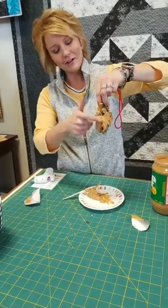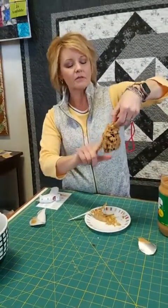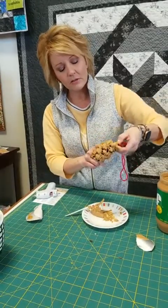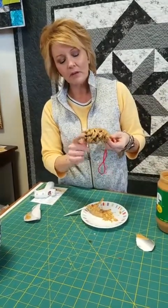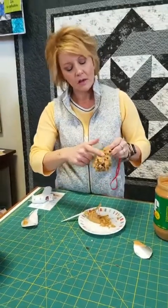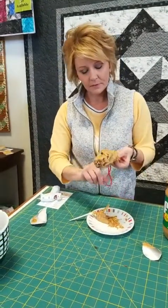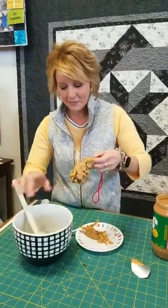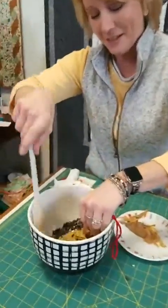It doesn't look very pretty now. I'm going to use my finger because it works much better than a fork. Should have thought ahead a little better, but that's okay. So I'm just getting my pine cone pretty coated with the peanut butter. And I didn't bring a napkin either, but that's how it goes. Have to lick your fingers when you're done. And I'm just going to drop it in my seed.